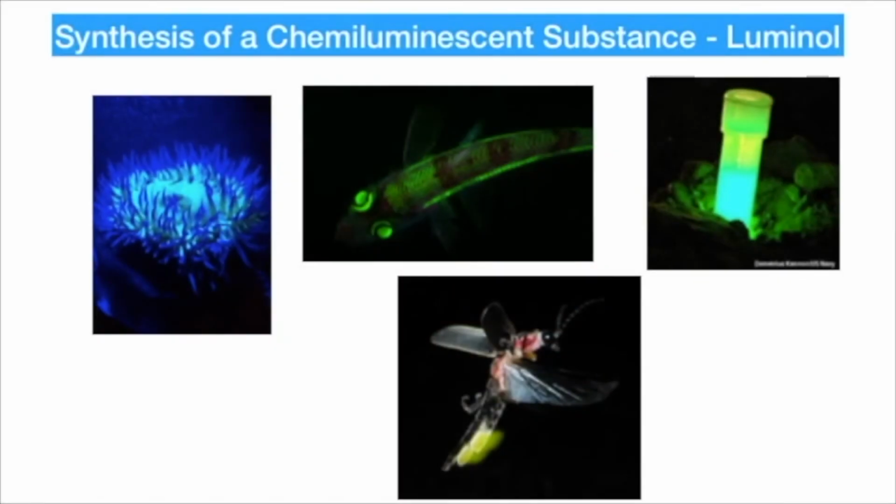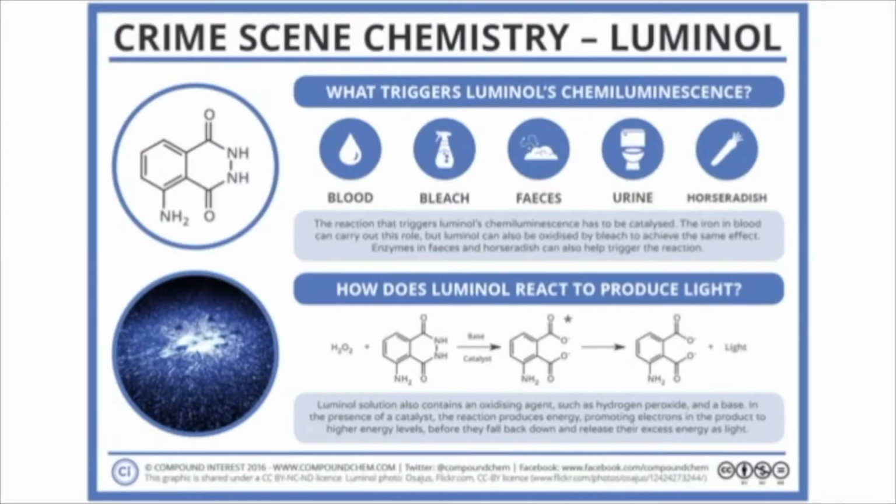Most exergonic reactions release heat energy, or enthalpy. Chemiluminescence reactions, however, release energy in the form of light. Luminescence created by biological chemical reactions is very common. This molecule of luminol also provides a luminescence when it reacts in the presence of hydrogen peroxide, base, and a catalyst. The result is formation of a high-energy intermediate, which, when that intermediate relaxes back down to its ground state, releases energy, here again in the form of light.